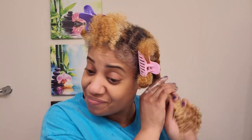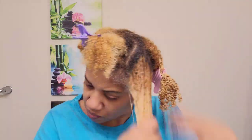And then after I finished applying it, I was surprised. Look at all the clumpage I got, y'all. My hair, the curls were just amazing. And so I was like, okay, this is going well so far. Let's see what happens after I put the cream in.